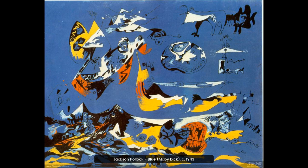Jackson Pollock's early work, Blue Moby Dick, from 1943, showcases clear imagery and symbols unlike his later drip technique. The all-over style painting has a dominant blue color, and the shapes in black, yellow, orange, and white are carefully placed.